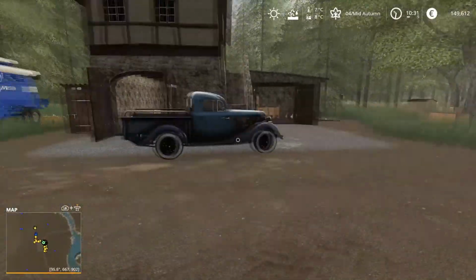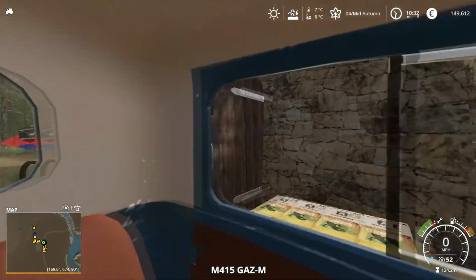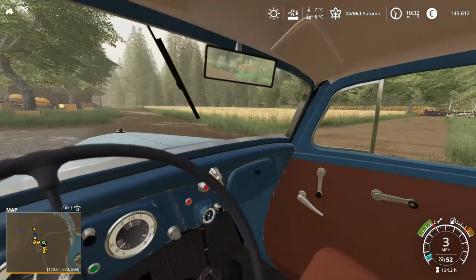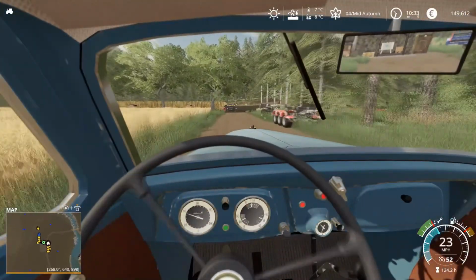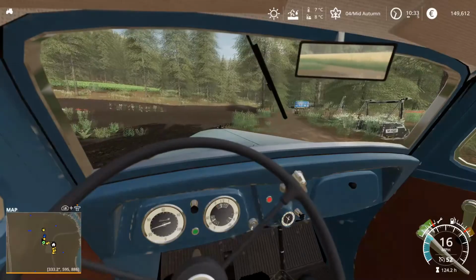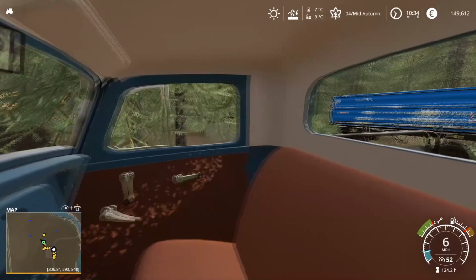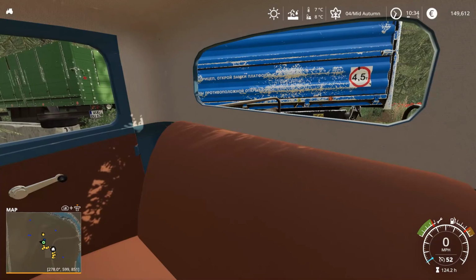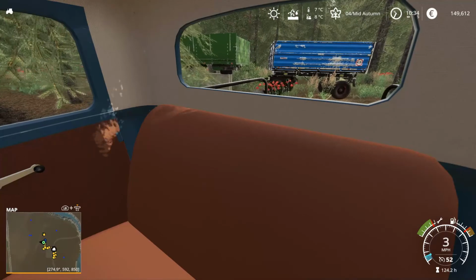What we are going to do is drive this lovely little truck, the M415 I think that was, Gaz pickup truck, GAZ, sort of Russian / Ford thing. Okay, so we are going to come around here, and yes, now of course I went and left it there, didn't I? So let's give it a little bit of a nudge, just to swing it around a bit. Might have to give it a slightly harder nudge.